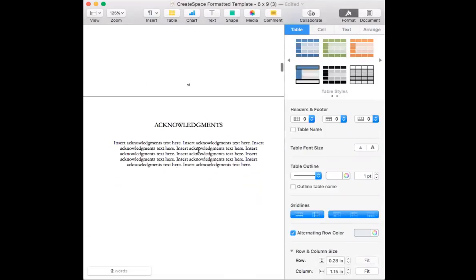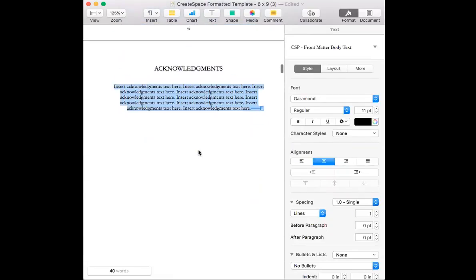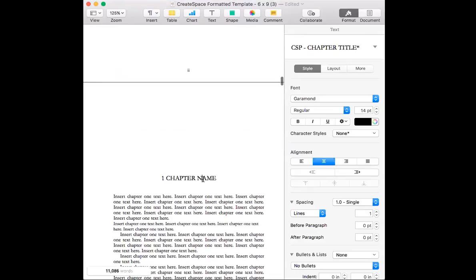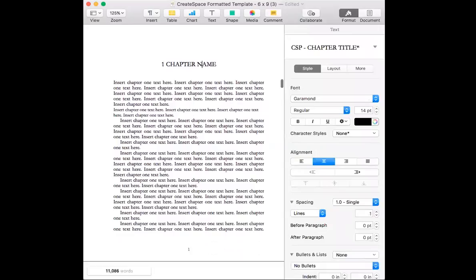And then you scroll down, and if you want to write some acknowledgments, you can do that here. And we'll talk about strategy stuff later. The idea here is just to give you a visual overview of CreateSpace and how simple it is. And then chapter 1, if this is how you wanted to do it, you could write it there.